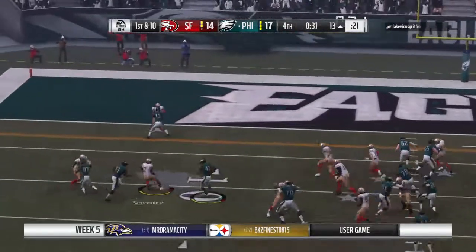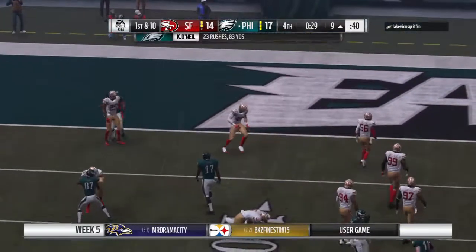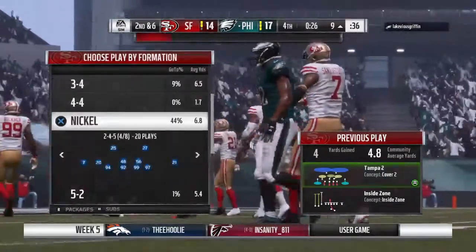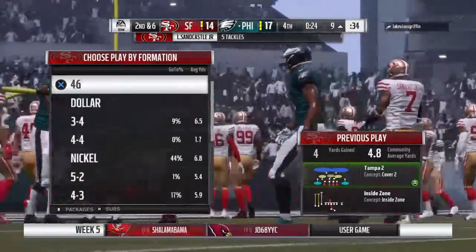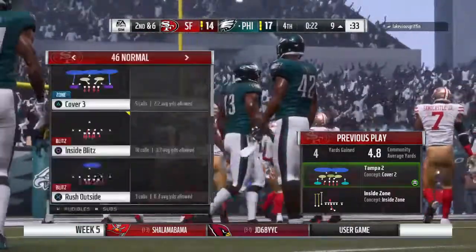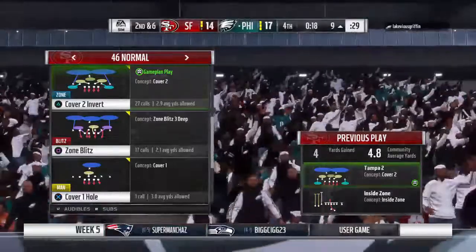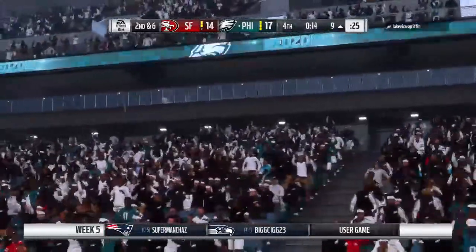They'll run it now out of the gun. And he's going to fight his way forward here for a modest gain. It's a pickup of 4, and it'll bring up second down. But that call makes sense because they've been throwing it well on this drive, and once again they show passing formation, showing the shotgun. Then they ran out of it. That's a nice play by them defensively, though, to hold it to a short gain.